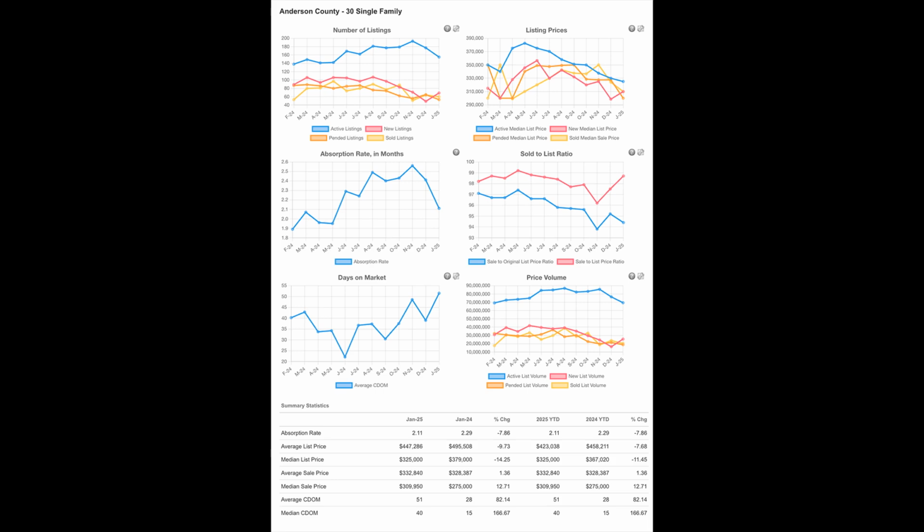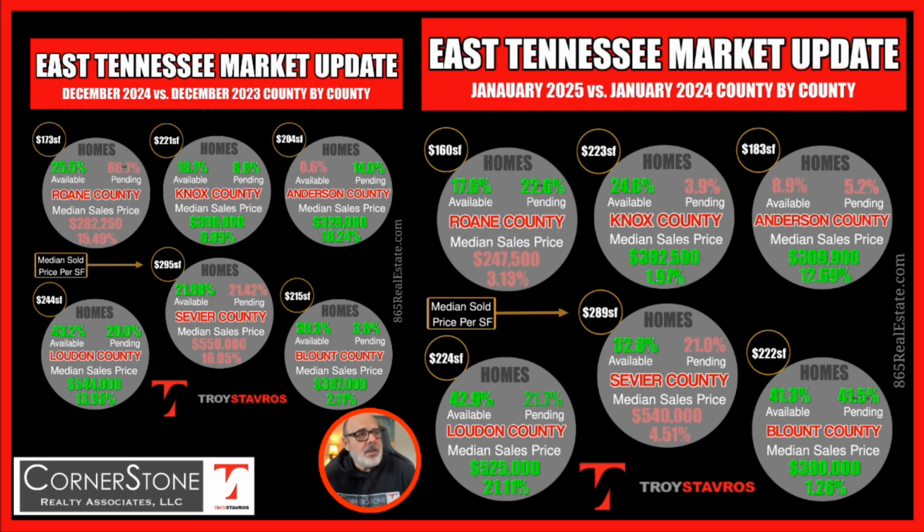Anderson County's real estate market is adjusting with opportunities for both buyers and sellers. While the market cools, the resilience in sales prices and strong demand in affordable segments reflect a stable and healthy market environment. All right, let's look at Loudon County.